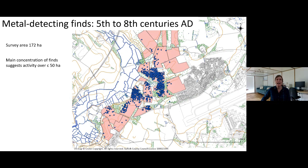Now, I cannot stress how important these find spots are. It is only if we have good find spots for every find that we're able to begin to ask questions and interpret the data. This map that you can see now shows the find spots, each one represented by a blue dot, and it shows all the 5th to 8th century objects.